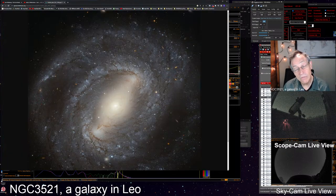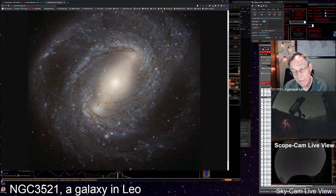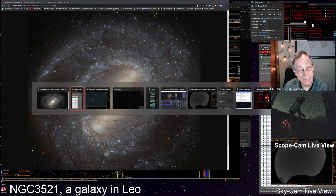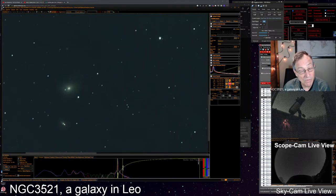So this is like the bar here in the middle. And then look how you see this dark lane, parallel with the bar, kind of. Now look here. There's the bar, and then you see two dark lanes parallel with the bar. It's beautiful.